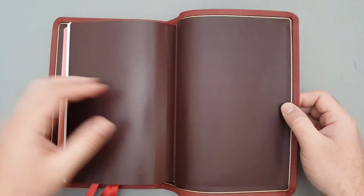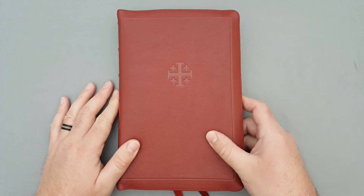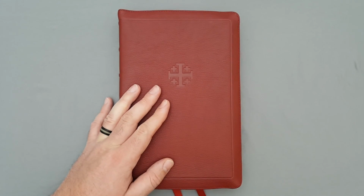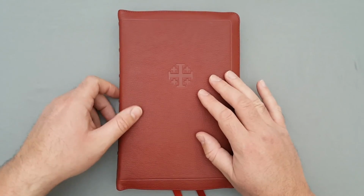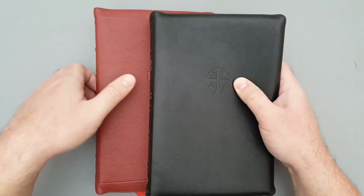So you have a few empty spots there, and then the end of the book. So there you have it, the Schuyler RSV Quentel. Let me do a couple of comparisons right quick. I know this video is getting a little long in the tooth, so I'll try and make it quick, but no promises. So the first one I have is a comparison to a normal Quentel.